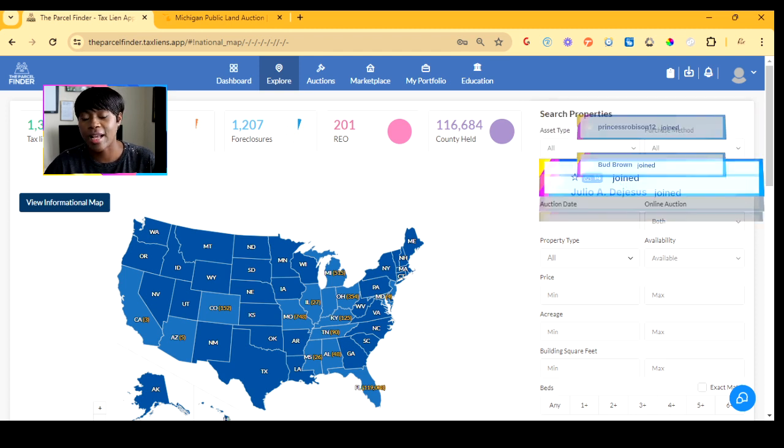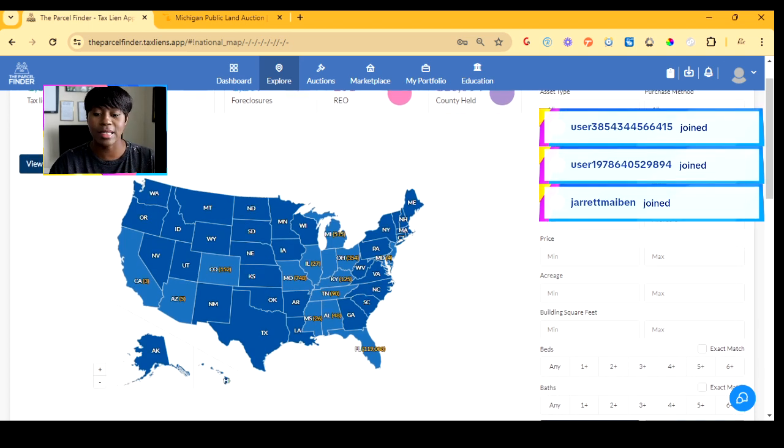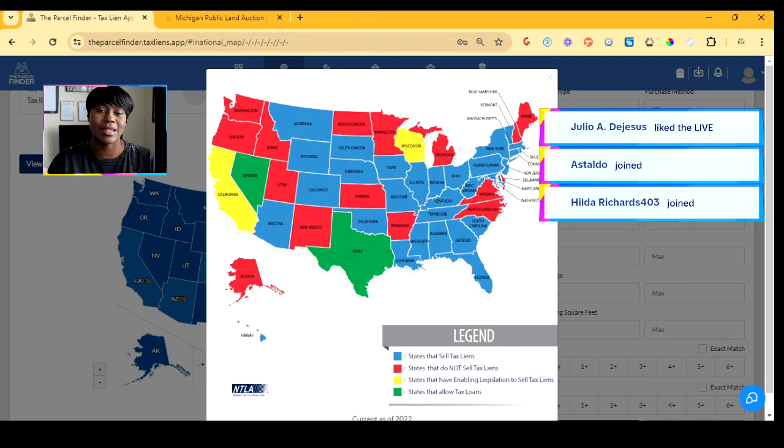There are two different access level points. You can get it where it just has this map, which is the tax lien and tax deed map. Just to show you guys real quick, there are tax lien and tax deed states. This is a quick map, but the blue states say they sell tax liens, but in reality, Florida sells both liens and deeds. This is a different map from the one that I normally show, but you can get an idea for who sells liens, who sells deeds, and then they are enabling legislation for them to sell liens.